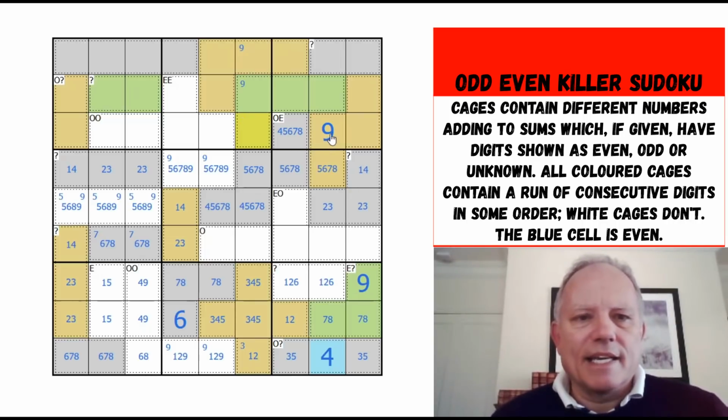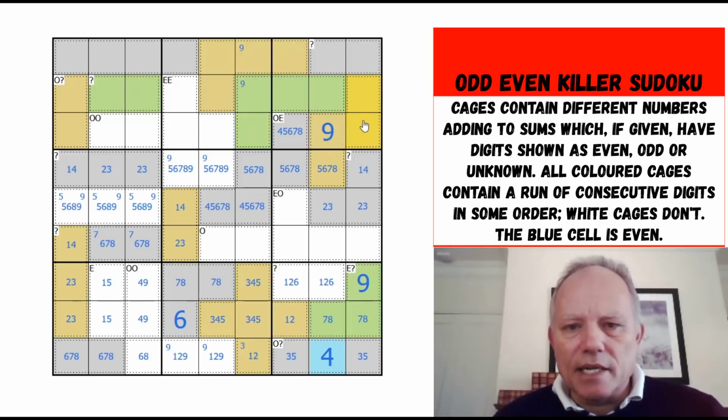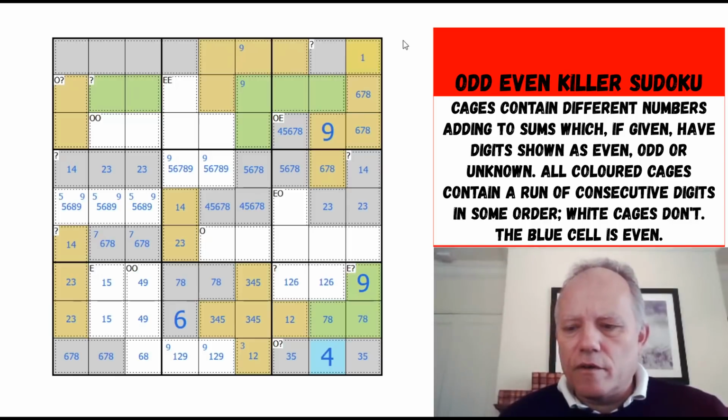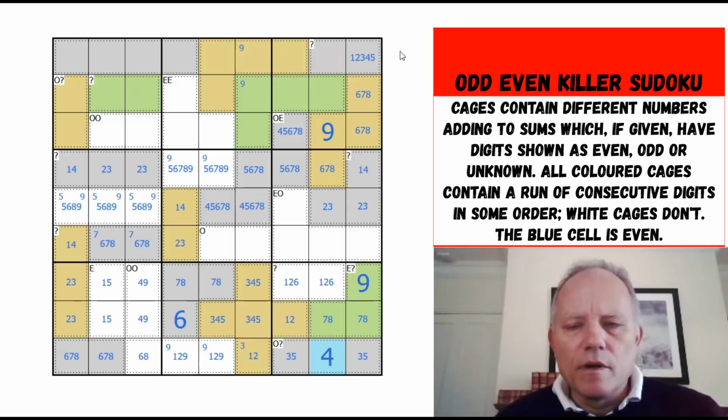Didn't expect to get at it that way. That's really weird. So this is a 9876 cage. That's quite interesting, because that gives us an 876 triple down here with a 9. Oh, this is 1, 2, 3, 4, or 5. I suppose that was always going to be small because this is a small sum.